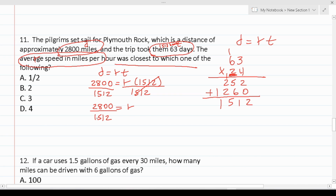Again, 2,800 over 1,512 is very close to 30 over 15. 30 over 15 would be 2. If this was 3,000 over 1,500, we know the rate would be 2 miles per hour. Again, this is very close to 2 miles per hour, and so that's the answer we're going to go with. Again, a lot of people might work this out, but use your answer choices, and the question even tells you to approximate the answer choice instead of doing this tedious math right here.